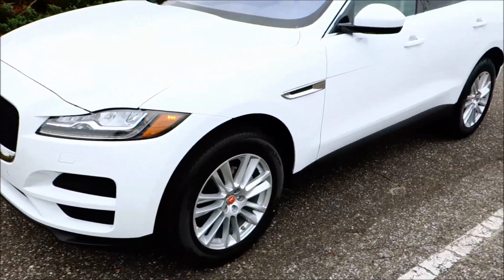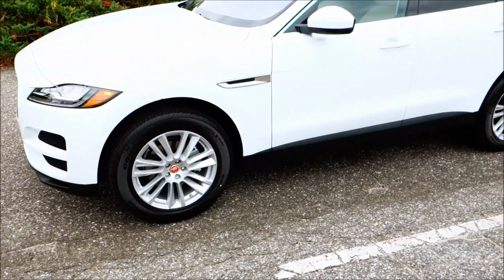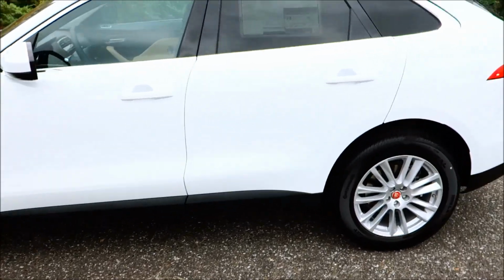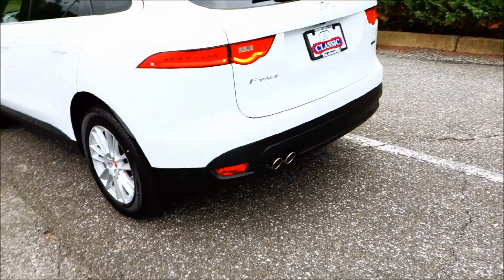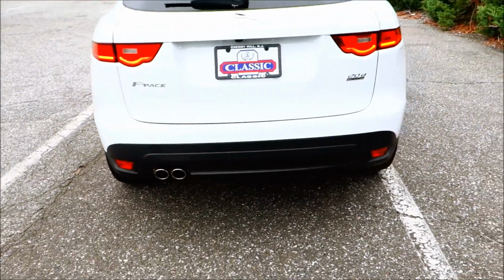So today, what do we have here? We have the 2017 F-Pace. What a spectacular car. First, let's go ahead and do an overall view, going around the vehicle, talking a little about the vehicle, this new 2017 Jaguar F-Pace all-wheel drive.